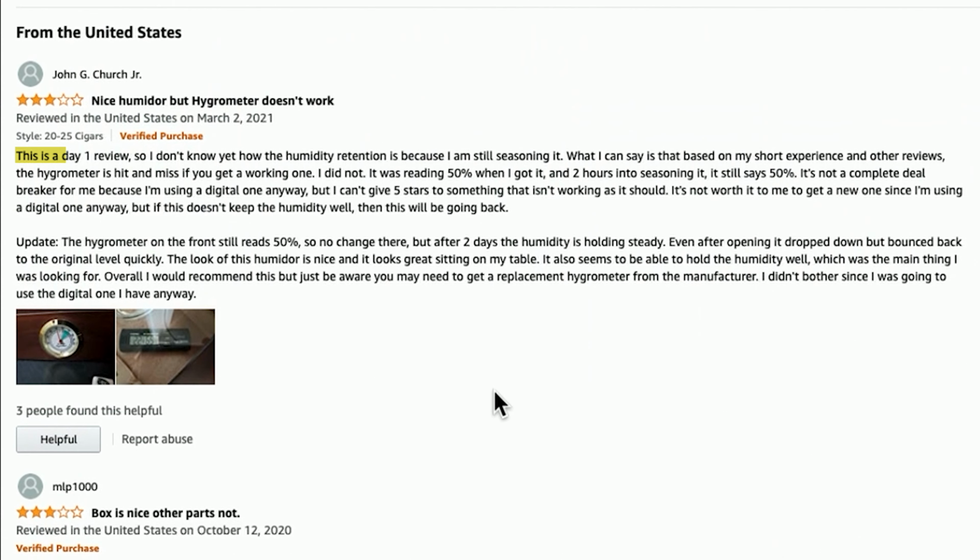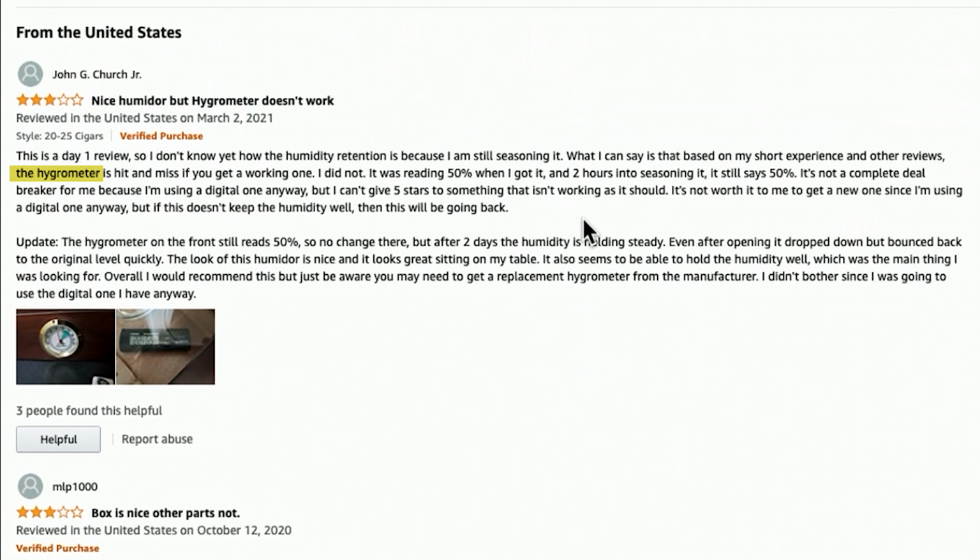Okay. This is a day 1 review, so I don't know yet how the humidity retention is because I'm still seasoning it. What I can say is that based on my short experience and other reviews, the hydrometer is hit and miss if you get a working one. I did not. It was reading 50%. So already I can tell you right now, the number 1 complaint, the hydrometer, it is malfunctioning.